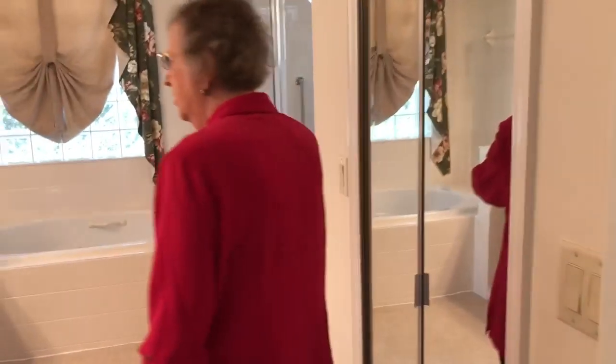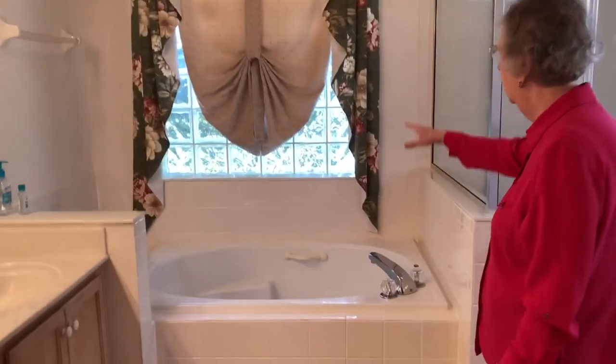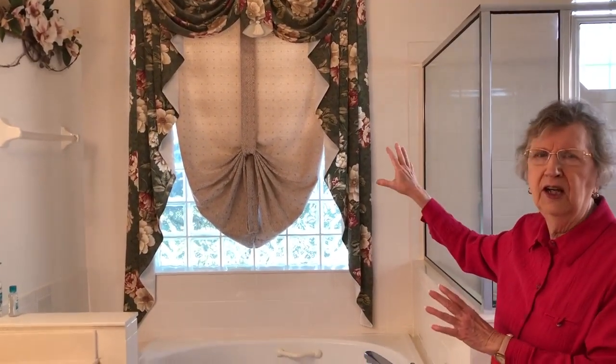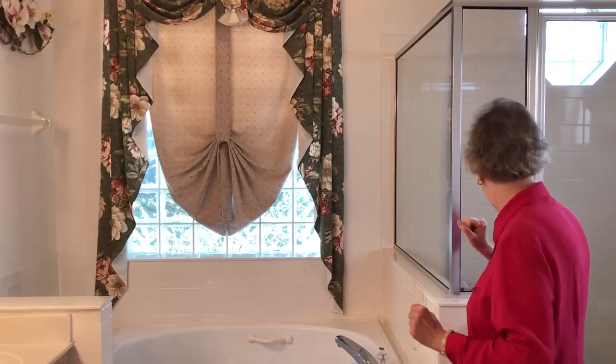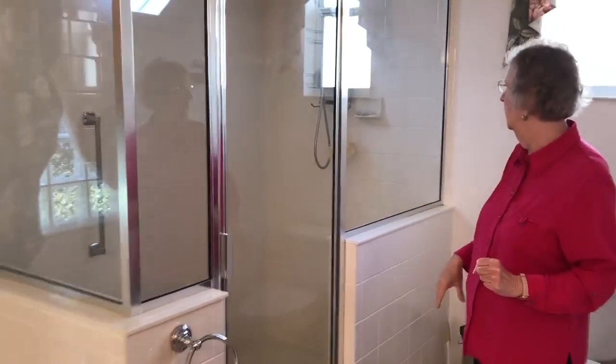And here is a large master bathroom with 2 separate sinks. And you have your soaking tub, glass block. She put curtains up there because there's an awful lot of light that comes in there, but most people love light. If you can say that fast, you're doing better than I am. Okay, and a nice size shower here.